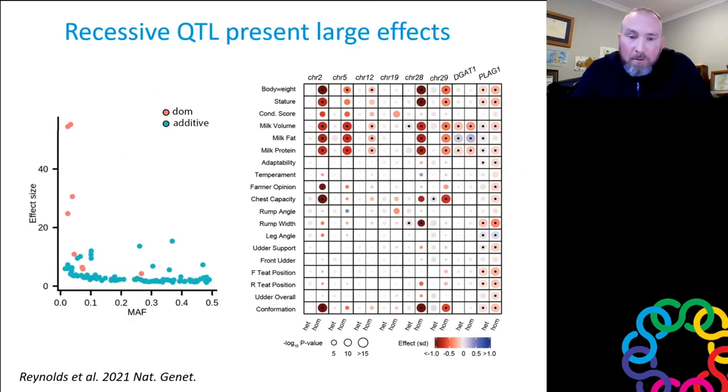So one of the kind of shocking things about these new recessive QTL is that they showed massive effects. What we've represented here on the left-hand side is taking the tag variants, so variants from each of the associated loci, both the non-additive and additive models, additive being blue and non-additive being red, and then plotted them by effect size and minor allele frequency.